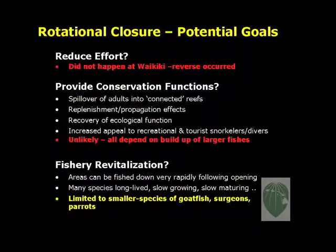So just to conclude, in terms of rotational closure more generally, what might it achieve? Would it reduce effort because you're only fishing half the time? Well, that certainly didn't happen at Waikiki. We're in a situation where there's a tremendous pressure of population. I think it's unlikely to happen in most parts of Hawaii.